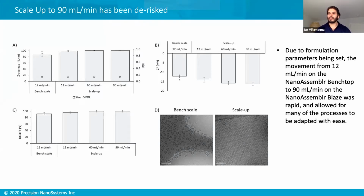It's important to look, again, at things like the total particle quality analysis. So the size, the PDI, and then the encapsulation efficiency as well, and looking for changes between essentially those when you scale up. And so in between that bench scale, that laboratory scale, and the scale up, do we see an increase in size, PDI, or encapsulation efficiency?